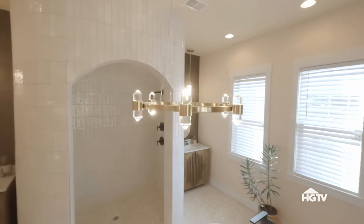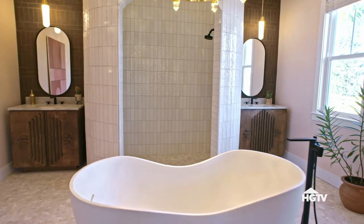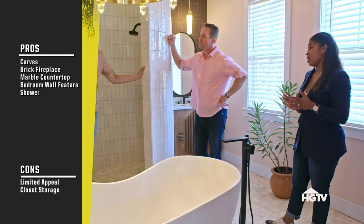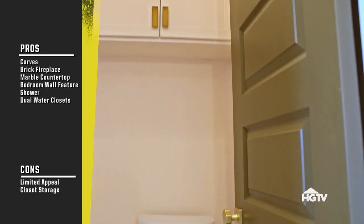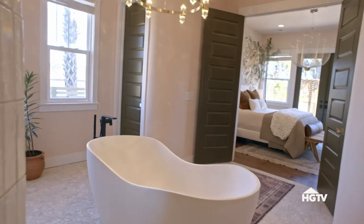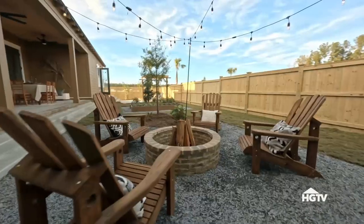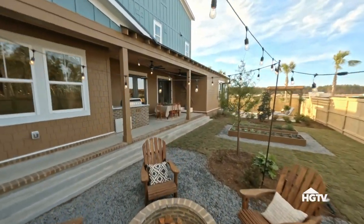Oh, this is like walking into a magazine. I have never seen a bathroom like this. It feels so open. Yes, that is a showstopper shower. Certain structural, architectural details like the shower, I think you are adding value. There's a uniqueness. Dual water closets. Smart. Almost every other house we saw, they wanted to infuse where we're at in Charleston. This house takes you away to another dimension. You have the garden, the fire pit. I think this is my favorite yard out of all of them.